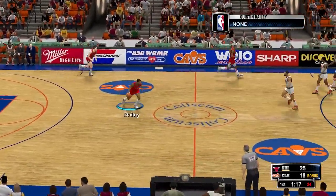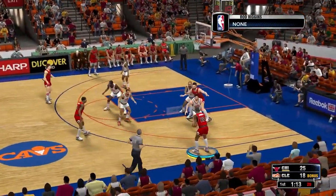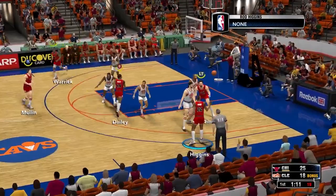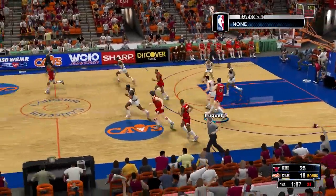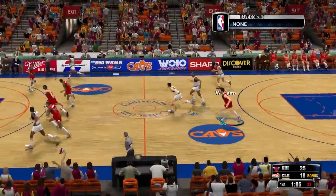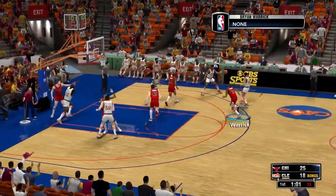Chicago leading by seven. Passes to Higgins. And here's Corzine. Deflected. 1:04 left to play in the first quarter. Pass to Buckner.